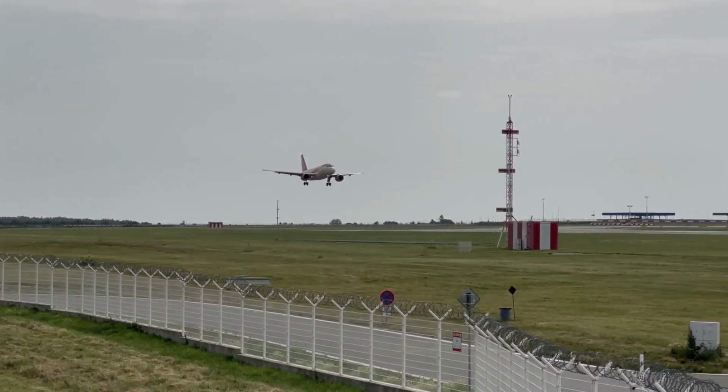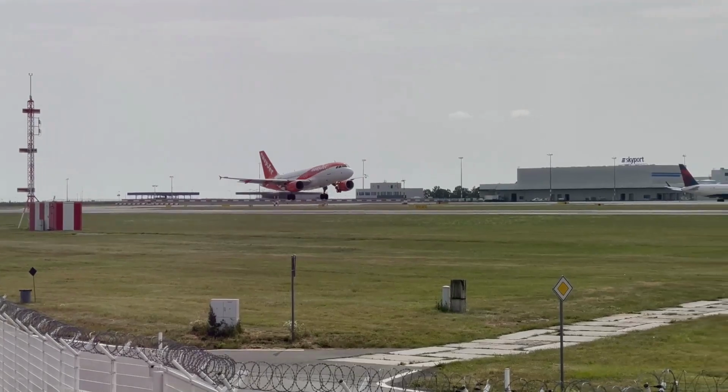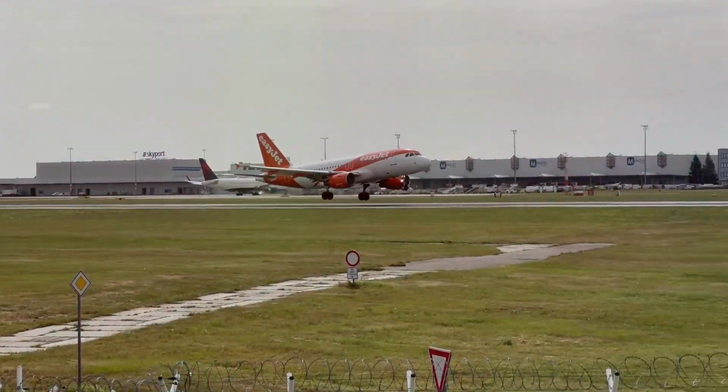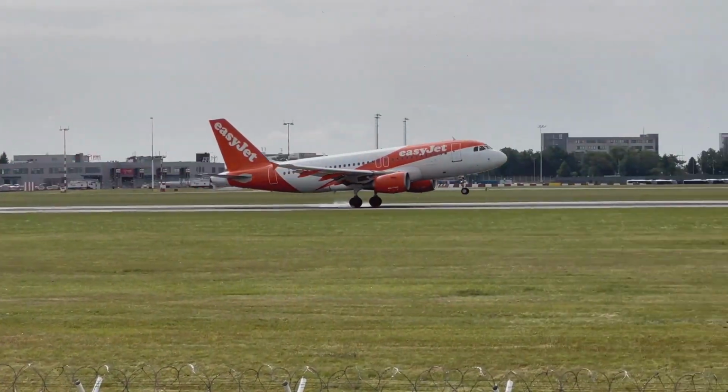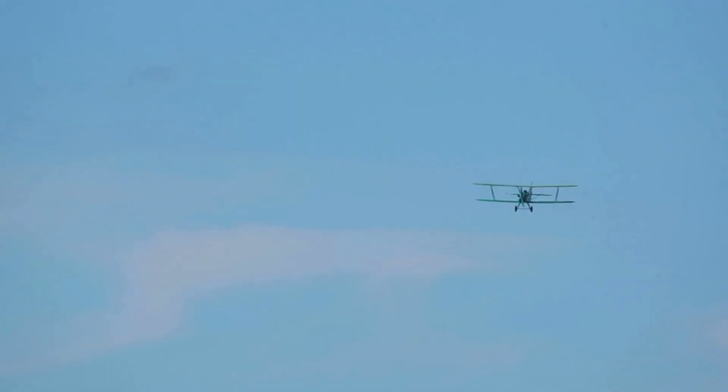While Class D airspace is less complex than Class B or C, it's still important to be vigilant about your surroundings and maintain clear communication with the tower. This ensures safe and orderly operations around the airport.